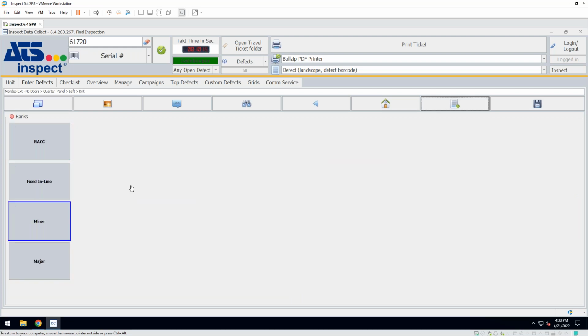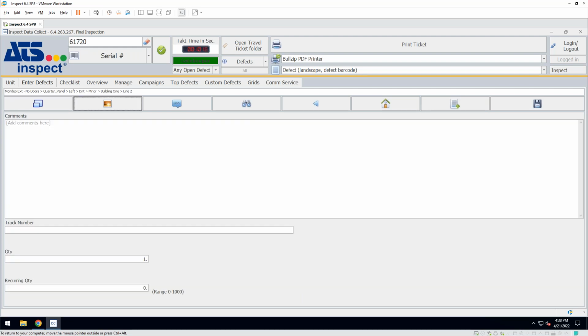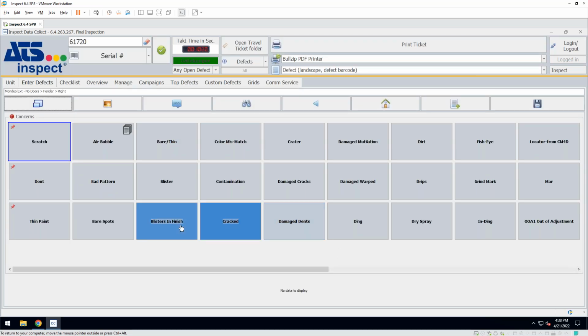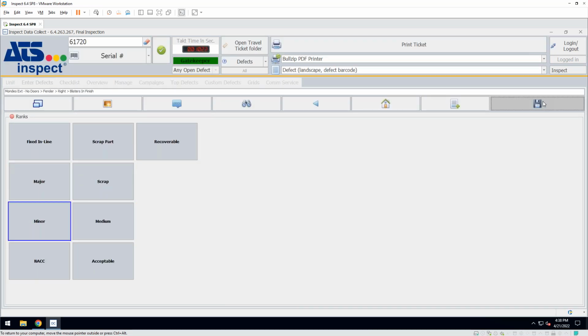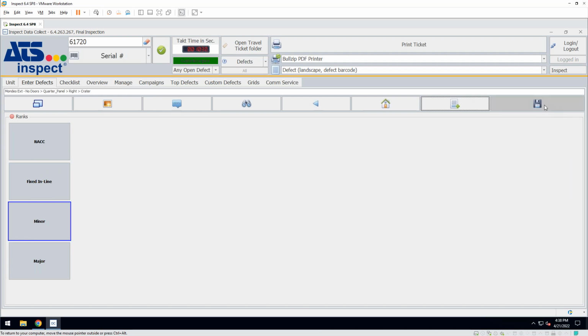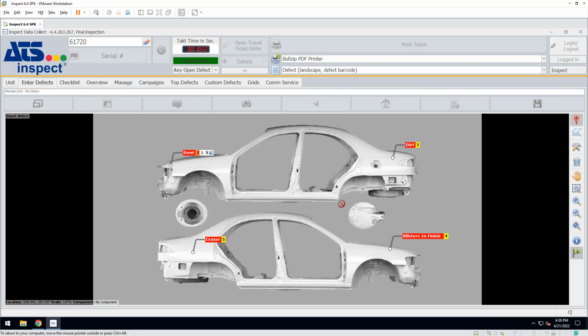So just to show you how the flow would be if we do this like a normal operator, it can be really quick, and they can skip a lot of options as well. If they just choose an issue, a concern, then from there the save button is already enabled, and it saves with the default rank and responsible area cell.